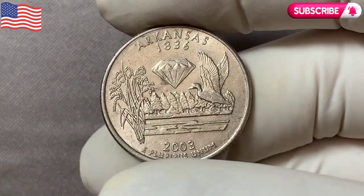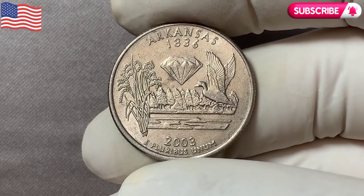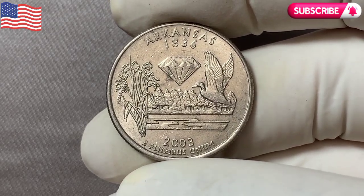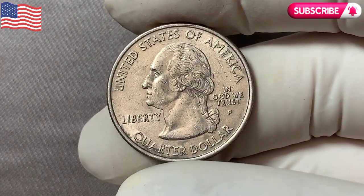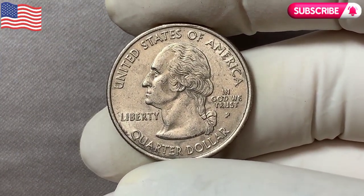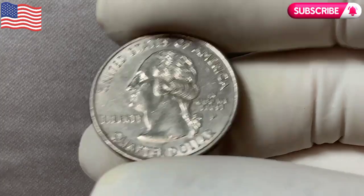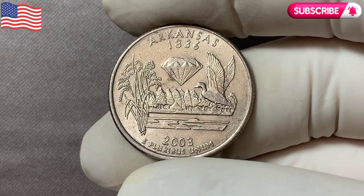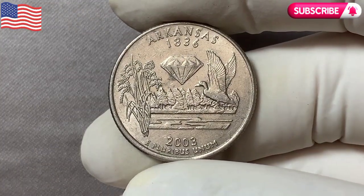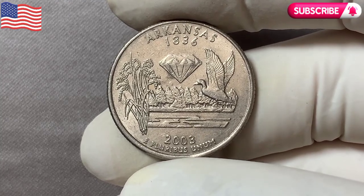Beneath the image is the inscription Arkansas 1836, the year it became a state, and E pluribus unum, meaning, out of many, one. On the obverse side is the familiar profile of George Washington, America's first president, accompanied by the words United States of America and quarter dollar. Just to the right of Washington's ponytail, there's a small P, the mint mark that tells us this particular coin was produced at the Philadelphia Mint.